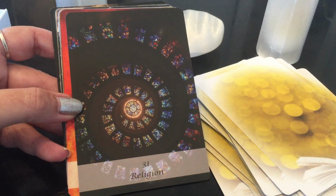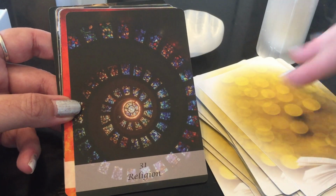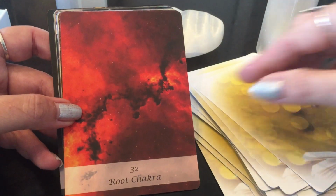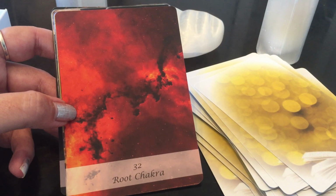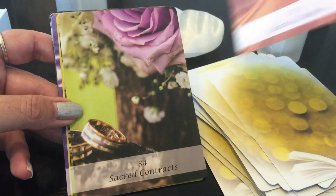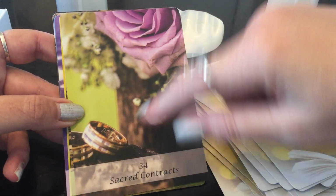Religion. Oh, I love this with all the stained glass windows. I adore this deck. I love the images. I'm so happy. I really didn't take a peek of the inside of this deck at all, so I'm really blown away that I resonate even with the images. This was so meant. Root chakra. I'm so happy. Sacral chakra. Sacred contracts. Oh, I love that with the flower and the rings here.